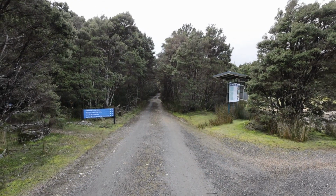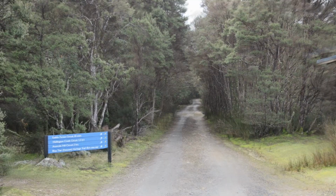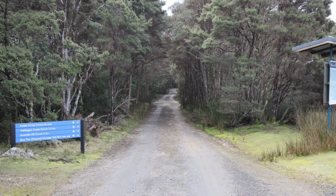So that is the road to who knows where. I think it's advised that you run down that with a 4-wheel drive. While I have a 4-wheel drive, I also have paint on the sides of it. We'll give that one a miss and head back the other way.